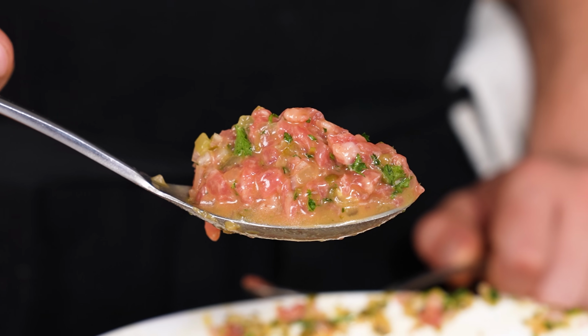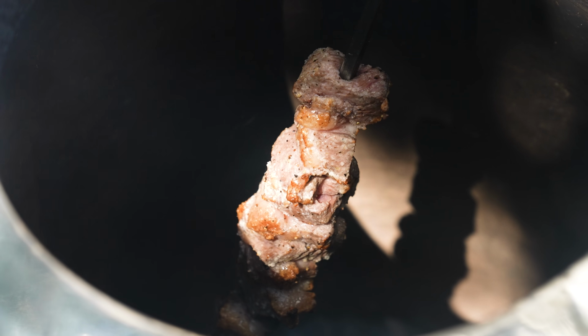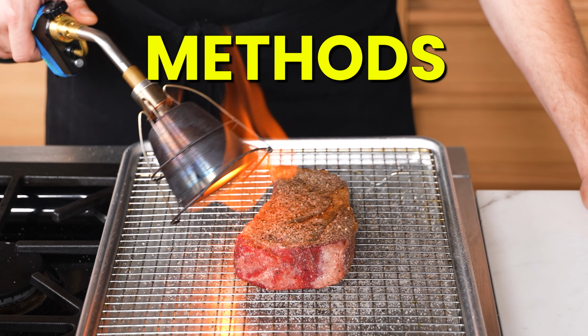Now we're moving on to the most exciting decision that we're gonna make today. We have to figure out the greatest steak cooking method of all time. Once we figure that out, hopefully combined with the greatest steak sauce, it should be the ultimate steak experience. Now on to our methods.